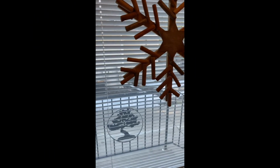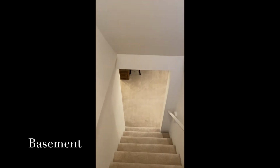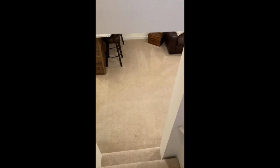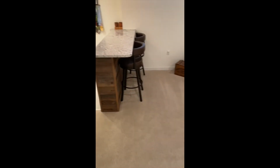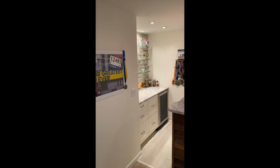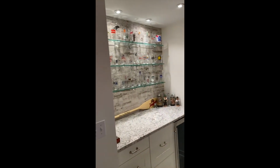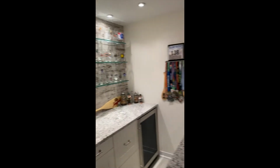Okay, I'm gonna start our lower level tour with, here is the side entry, which is adjacent to the detached garage. And then you come in here. This is right off the kitchen area as well. And we'll go downstairs to, again, the 100% renovated, completely new. Here's a cute little bar area. We have a refrigerator down here, glass shelving, cute tile wall.